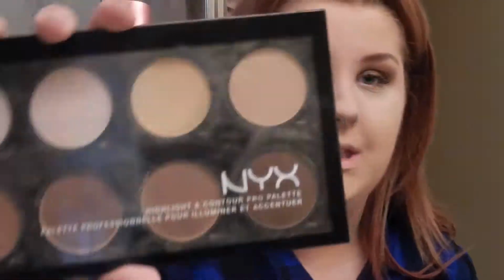Okay. I wish I had time in the morning to do my full face of makeup like this. I really never have time because I'm always tired and I just work.